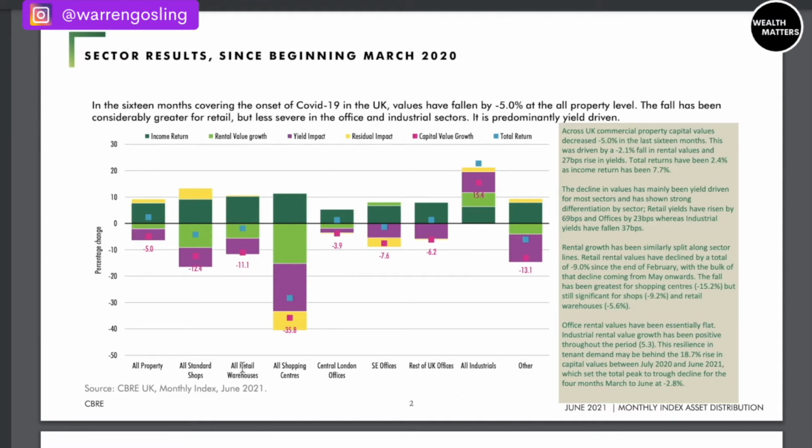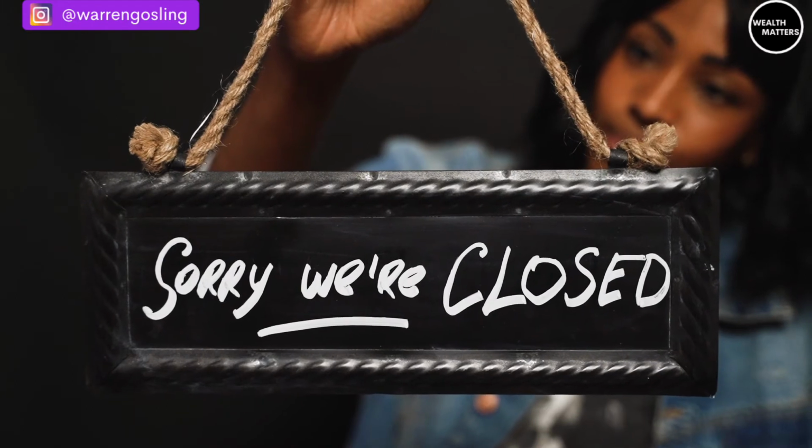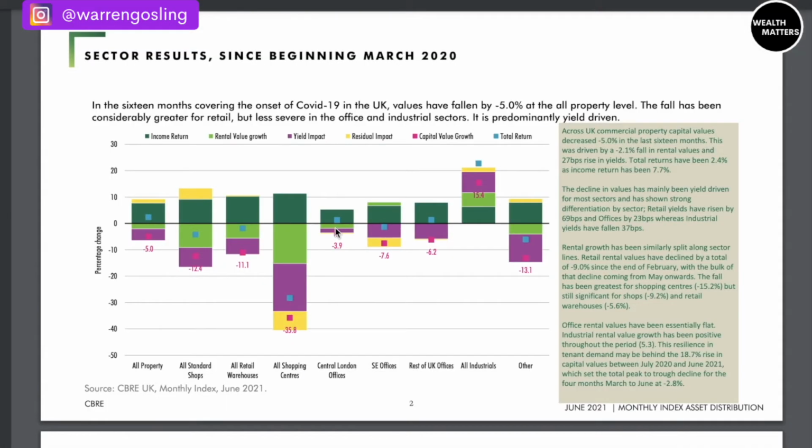So shops, retail and shopping centres have seen quite large falls in rental value growth. We've got 10% for shops, around about 5% for retail warehouses, and at the larger end about -15% for shopping centres, which again is understandable because most shopping centres, retail warehouses and most shops were closed during large portions of the last 16 months. Central London offices have dropped by about 2%. I would have thought that would be much larger. I work in Central London and I know firsthand, ain't nobody going into Canary Wharf, Bank, London Bridge, those type of areas for work. But hey, those businesses have still been paying their rent for the most part. From this graph, Southeast offices, the rental value has actually grown. The rest of the UK offices actually flat, so there's no change.